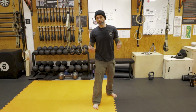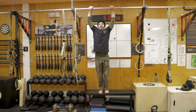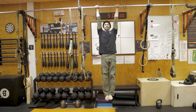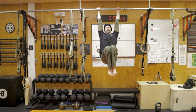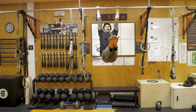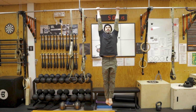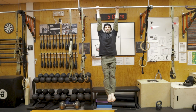The hanging leg raise is an assistance exercise to the pull-ups. If you can't do the full movement, start with your knees. Hang from the bar, shoulder width apart. Back your shoulders, power breathe on the way up. Or bring your legs up to 90. Or try all the way up. Come down, super controlled.